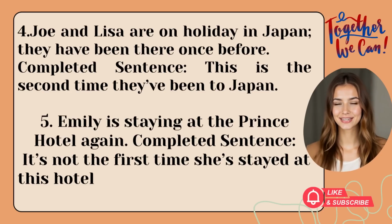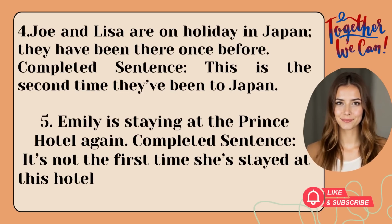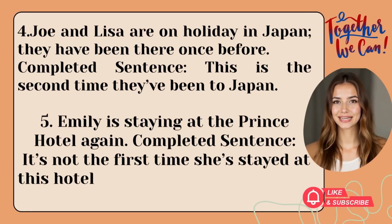Real-life context. Imagine Joe and Lisa are enjoying their holiday in Japan, and someone asks if they're visiting for the first time. By replying, "This is the second time they've been to Japan," it not only informs others of their travel history, but also suggests they might be familiar with the place. The statement carries implications about their preferences or comfort with the destination.